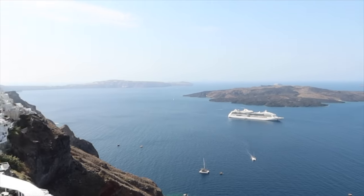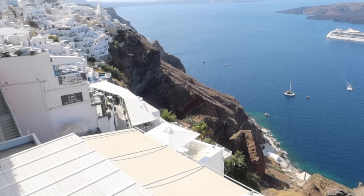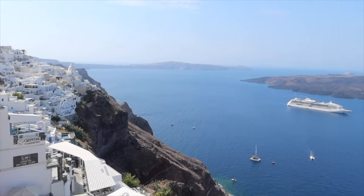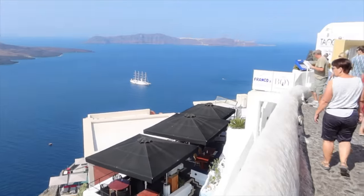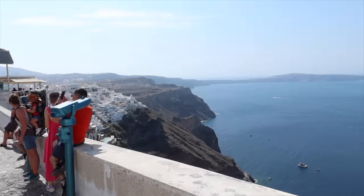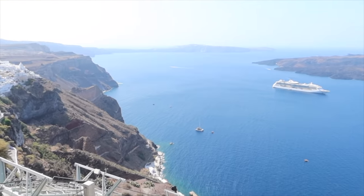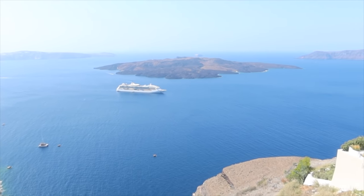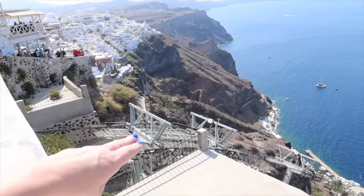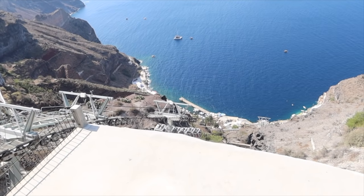God. Look at this. Beautiful. The amount of little restaurants and little villas here, clinging into the cliffside. Can you imagine this life? Yeah, gosh, it'd be amazing. You can take the stairs down, or you can go in these all the way down.